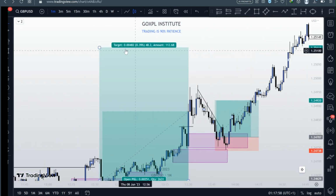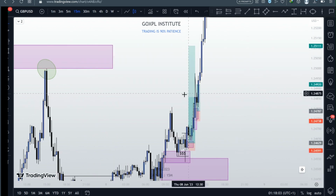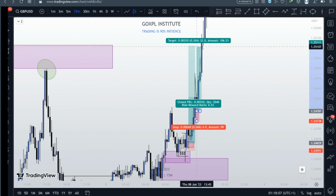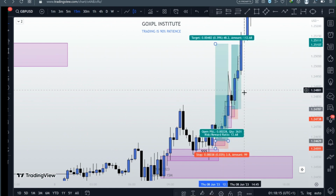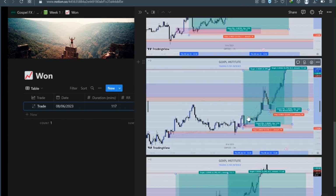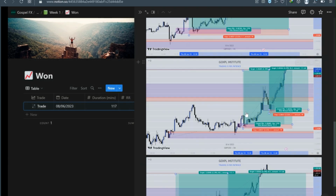This was it. So the target was at this place. So this was a really good entry. This is 1:12, and this is a 1:6 entry. So pretty much good trades. This was taken at the moment the market had already hit my TP. Okay, this was actually 1:11. This was actually 1:13. So that was a pretty good trade.